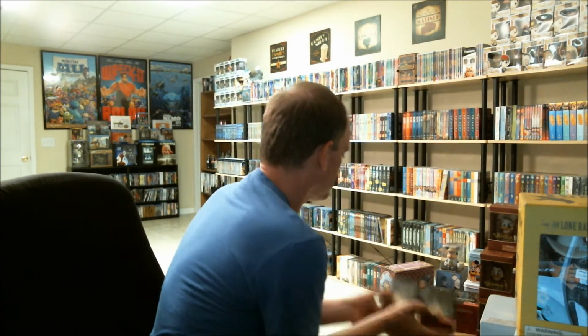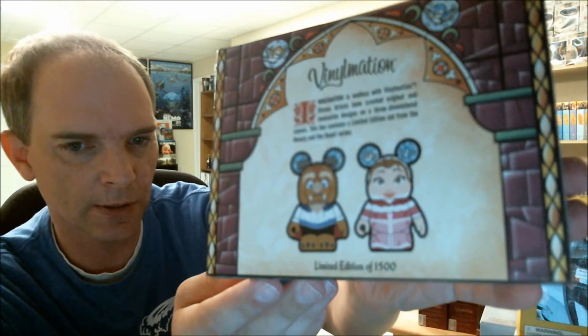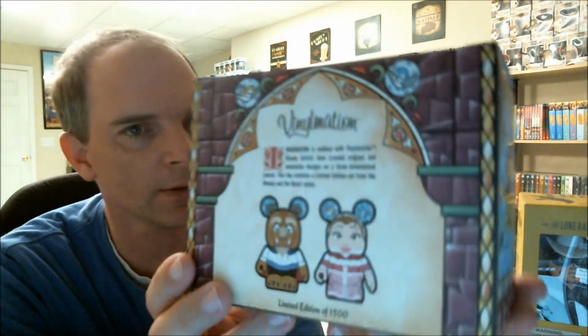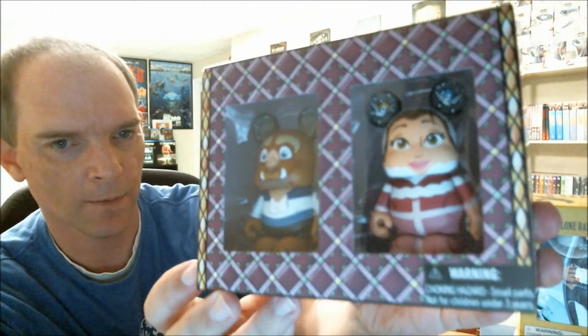And then the new ones that I just got in this week. I got Beauty and the Beast, got Belle and the Beast, and they have their winter clothing on. And these are limited edition of 1500. I believe these came from the D23 convention. Very nice packaging. Very happy to have these. Very detailed.